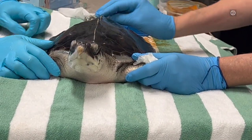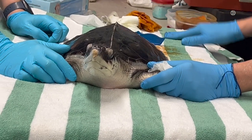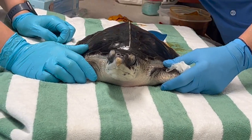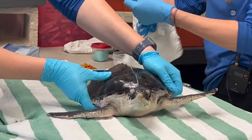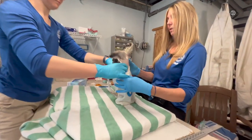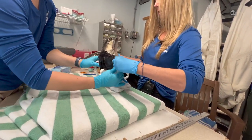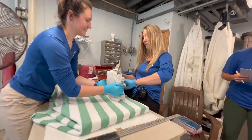I think I'm gonna have, oh, she says this scratched me. She said yes, thank you. All right, let's get a final weight on you. Hi. I see you got a little frostbitten nose still.